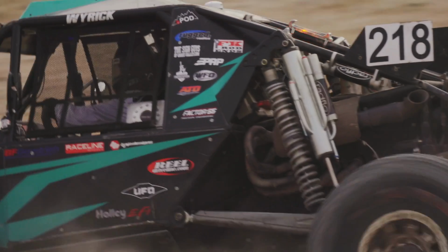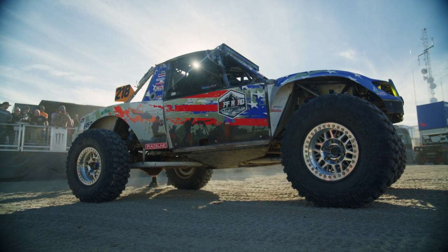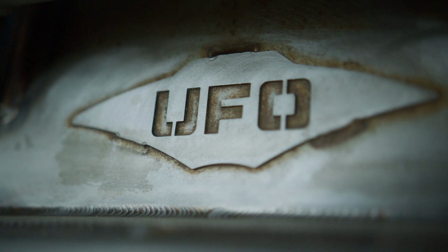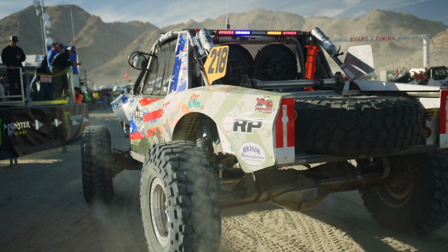I think there's about 12 people building new 4,500 cars. I thought, well, this class is going to become competitive, so it was a good idea to maybe jump in at this time. Joe Thompson obviously builds an amazing car. We gave him a shot at building a 4,500 car. He's the man when it comes to thinking outside the box.